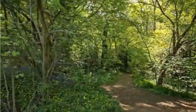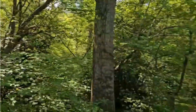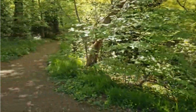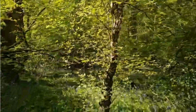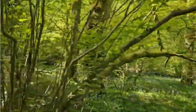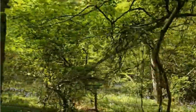There we are, folks. Badbury Wood, celandines and bluebells. So, got a few of them at the edge. Let's see what we can find as we delve deeper in. I'll say primarily I do have to come out this time of year just to see the bluebells. Snowdrops as well. Bluebells are my favourite.